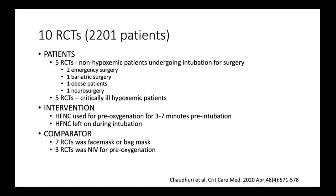The intervention was somewhat variable as well. Some of the studies used high flow for pre-oxygenation, but then took the high flow off for the intubation itself. Some of the studies left the high flow on during intubation. And as opposed to non-invasive positive pressure ventilation or BiPAP, it's actually quite possible to intubate a patient with high flow still in place using either direct laryngoscopy or GlideScope video laryngoscopy. It often doesn't get in the way.